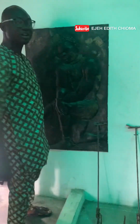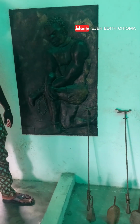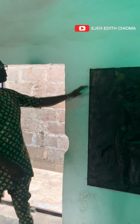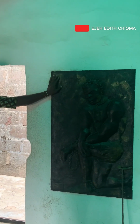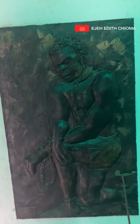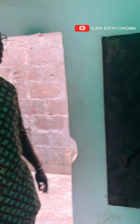Here the royal musica is called Ajoga in our own local dialect. Ajoga in Ogulango. This is the demonstration of a stubborn castrated slave begging for forgiveness. There are two categories of slaves. We have domestic slaves and the field slaves. Domestic slaves are the slaves that work in the house of their masters, while the field slaves are the slaves that work on plantation farm.